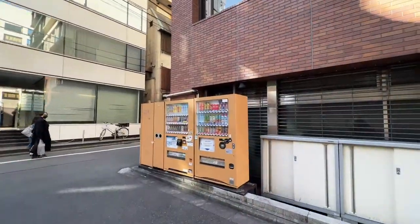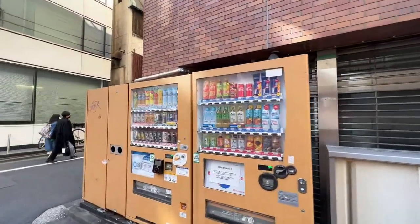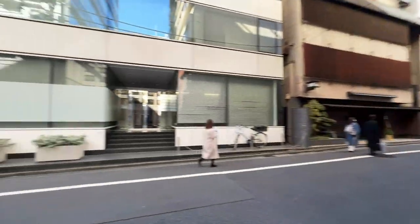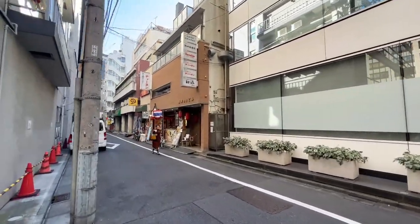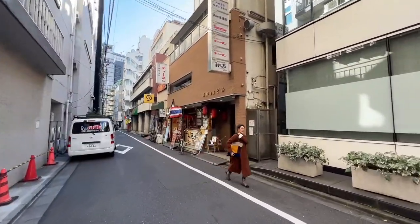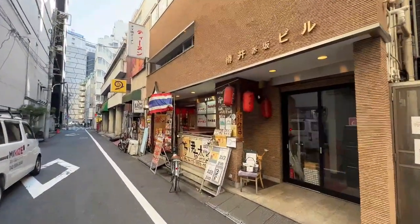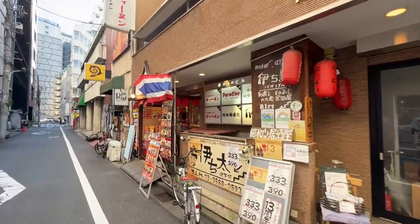Oh, vending machine. I gotta find this Korean drink. It's elusive. Nope, nothing. Damn it. Oh, found another Thai restaurant though. I wonder if it's mixed with Vietnamese like yesterday. Or 2 days ago. No, it was yesterday. Saw that in Shibuya. Thank you, Paula Barton.